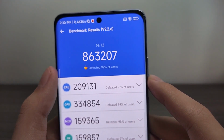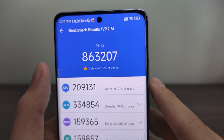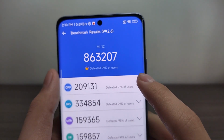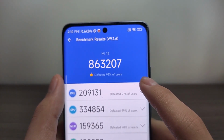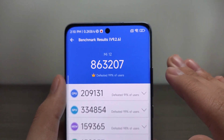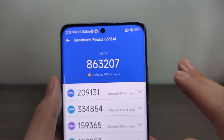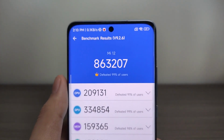But when using everything set on balance mode, with the speed mode turned off and without the Game Turbo, the device hit up to 63-64 degrees Celsius, but it cooled down really fast after the test.